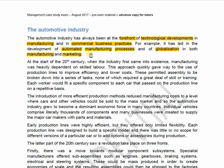Marketing wise as well, you have international manufacturers marketing throughout many countries. For example, if you take Toyota vehicles, they are basically available in almost every country, and most people know this. Most people know the brand, they are aware of the brand due to good marketing.